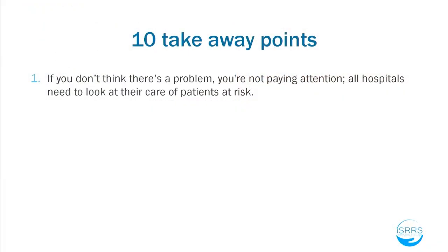Okay, so these aren't national standards. These are just what we've learned in our organisations over the years that might be useful for you to take away. So first and foremost, those of you that didn't put your hand up when you thought there might be avoidable deaths in your hospital, you're not paying attention. All hospitals need to look at the care of patients at risk. And why it's not top of your list of priorities, even above falls and pressure ulcers, I don't know. How can you explain that?